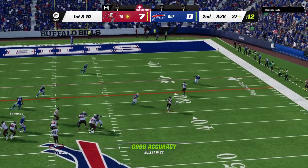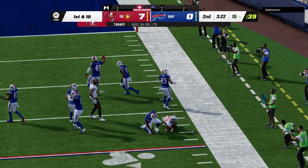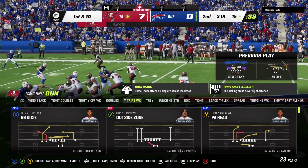Brady now on first down. He'll get that out to the flat to White. He'll get it inside the 20. And they're going to be set up down around the 15-yard line. A big play there on the catch and run. And it'll result in a fresh set of downs.